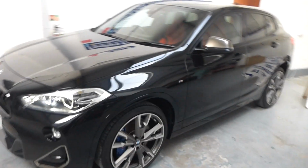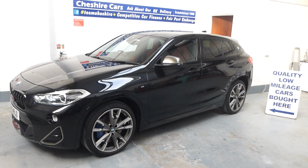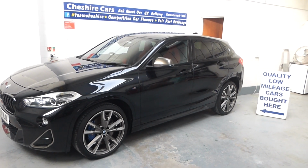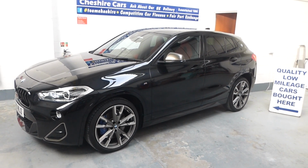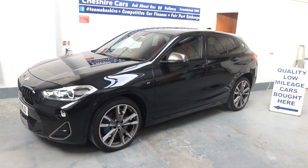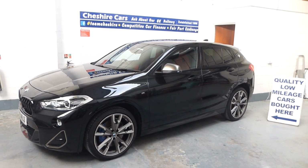Just before we sign off, we have been delivering cars for 12 years and we've never returned with one yet. We don't expect you to buy this car without seeing it, but some people do. In fact, out of the last 4 cars, all 4 were purchased by the new owners without seeing them. But we don't ask you to do that. You're very welcome to come here and see the car and take a good long test drive here.